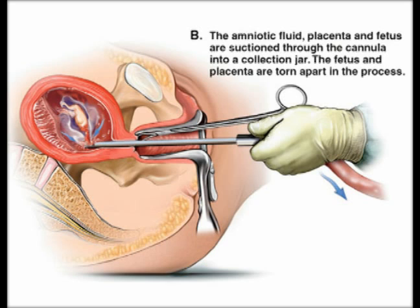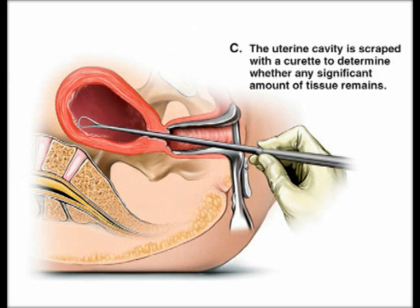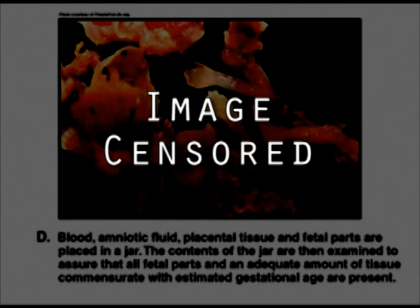The fetus and placenta are torn apart in the process. The uterine cavity is scraped with a curette to determine whether any significant amount of tissue remains. Blood, amniotic fluid, placental tissue and fetal parts are placed in a jar. The contents of the jar are then examined to assure that all fetal parts and an adequate amount of tissue commensurate with the estimated gestational age are present.